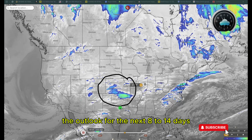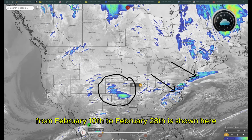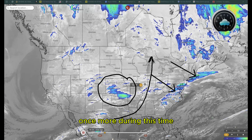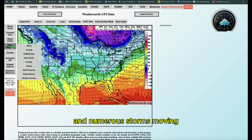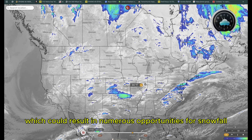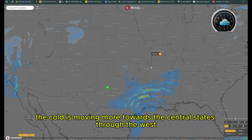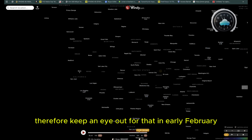The outlook for the next 8 to 14 days, from February 2nd to February 28th, is shown here. We see a lot of this tight motion in the SE Ridge once more. During this time, you would anticipate a jet stream moving up like this, and numerous storms moving along this area of the jet stream, which could result in numerous opportunities for snowfall in these pockets. The cold is moving more towards the central states through the west. Therefore, keep an eye out for that in early February.